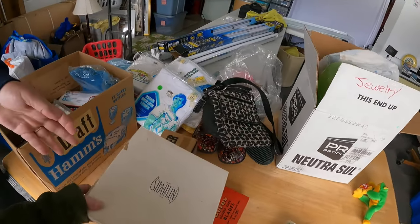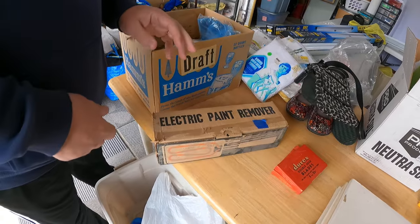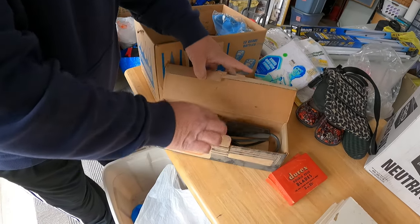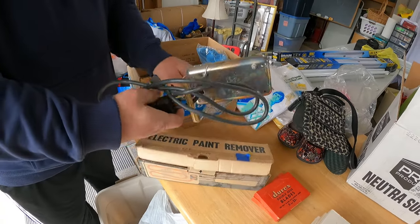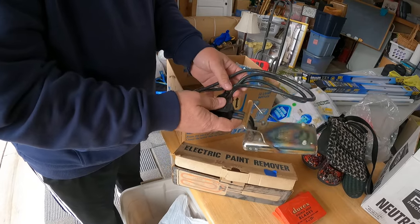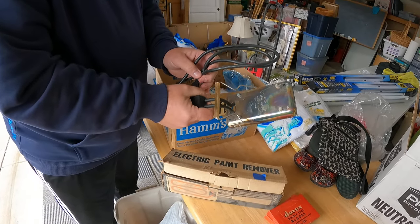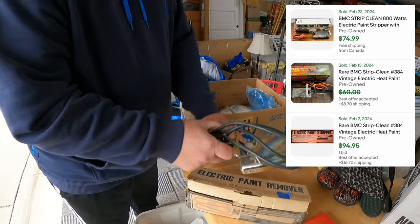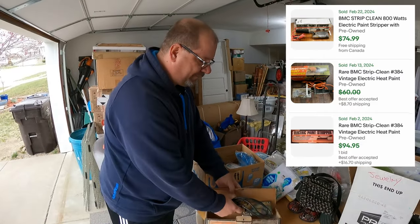What's this thing right down here? All right, we'll go to my things. This I found out in the garage for $5. It's a paint stripper. It heats up the paint, and then you scrape it. These are really old and hard to find, and I found sold comps for like three of these for like 75 bucks, and I paid $5 for it.